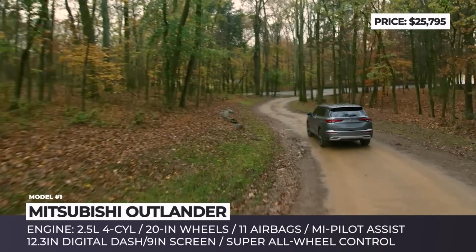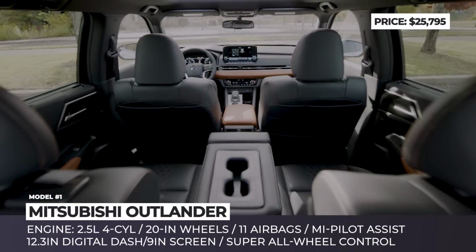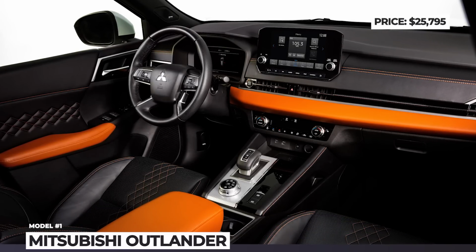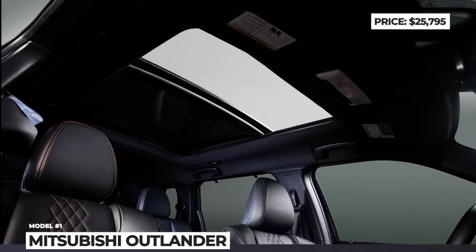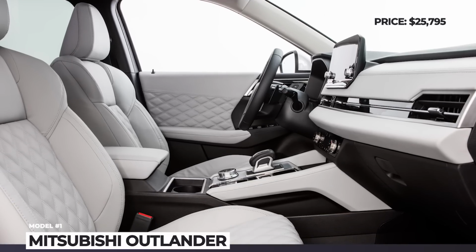18-inch wheels are the lowest diameter, while the new 20 inches will be decorating the highest trims. The revised benchmark of standard equipment for the Mitsu Outlander includes 11 airbags, 3 rows of seats, USB-A and USB-C ports. The non-cash restricted buyers will get active safety systems with adaptive cruise control, 12.3-inch digital dash, and 9-inch screens.